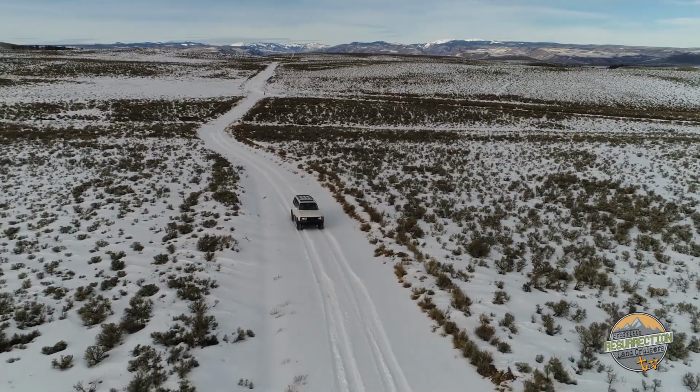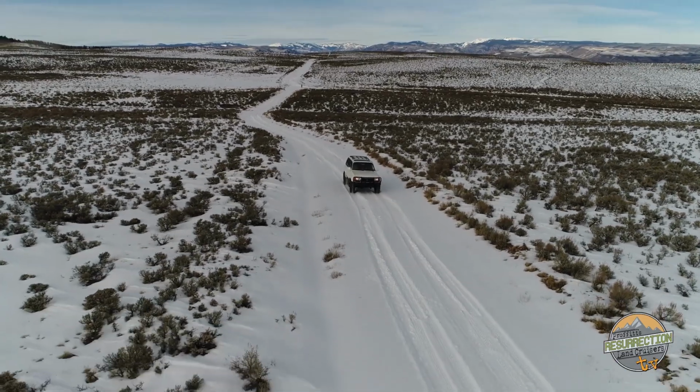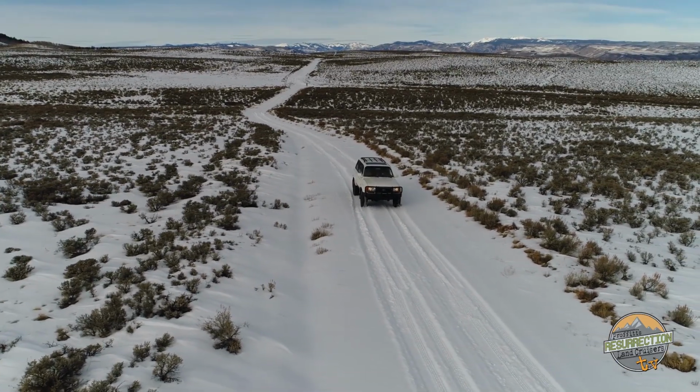So all in all, terrible conditions for calculating your fuel economy. But still, 360 miles, filled up in Gunnison yesterday, and I used 16.47 gallons. So that's about 23 miles to the gallon in bad conditions. I don't even know what this thing will do on flat ground, not in 4-wheel drive, but I'm excited to find out.